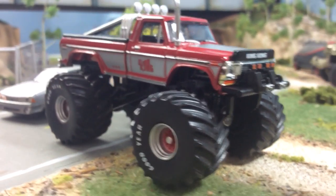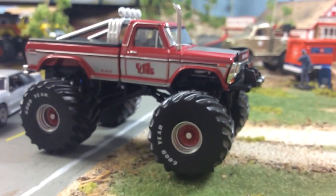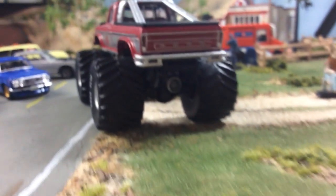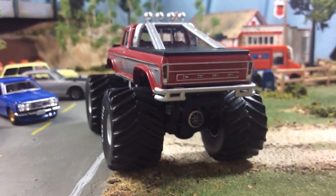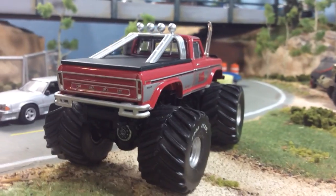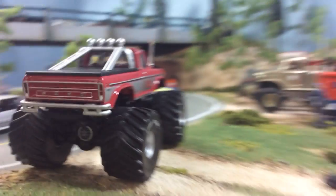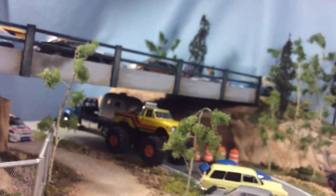So I do like the Ford better, mainly for that reason. I think the other details better also, but really dig the headlights on it. But anyways, I'll grab the Bigfoot, and then after that I'll be done with those.